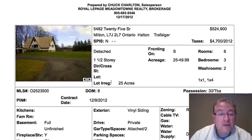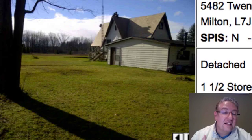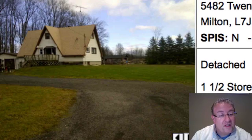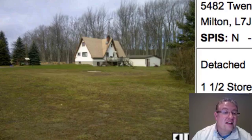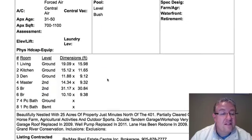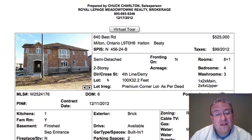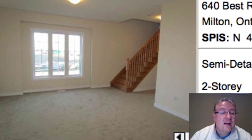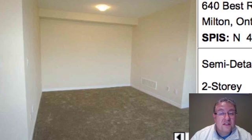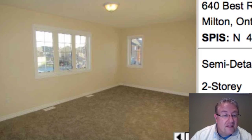25 Side Road is $524,900, and it's 25 acres. The home is probably nothing fantastic, but it's got a double garage/workshop, and for that size of land, it's not bad at all. At least from a listing perspective, I think they've chosen a good price for 25 acres. Great. Best is 525. You're basically looking at just under 2,000 square feet plus a finished basement. Looks like a relatively open concept layout.